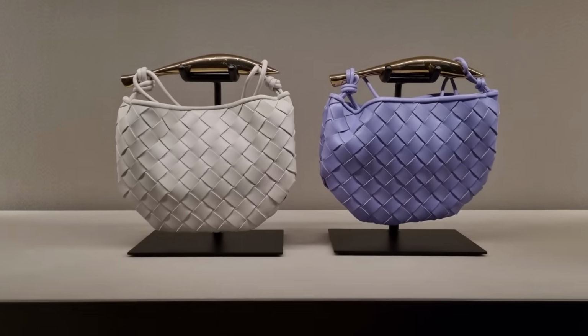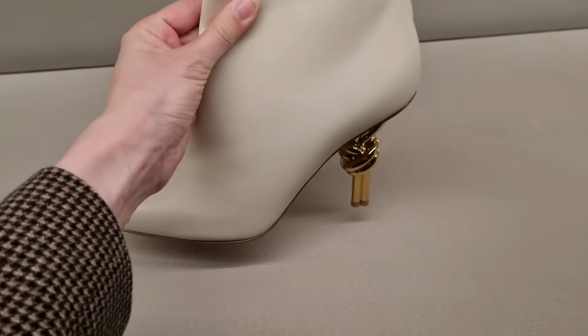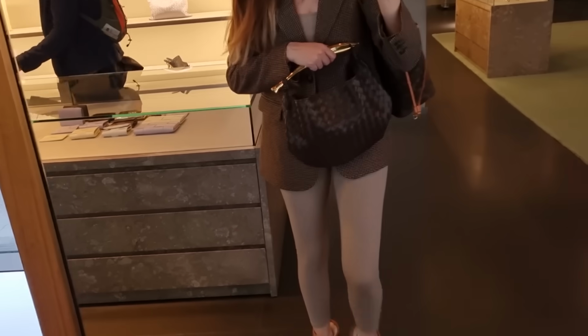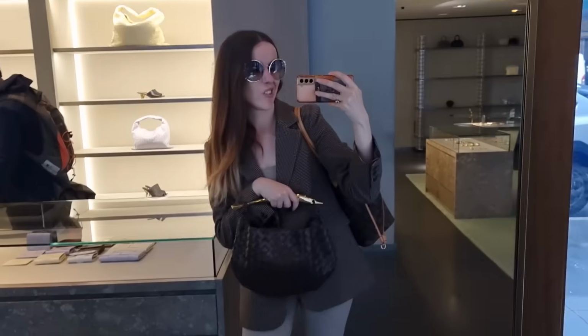And the little mini sardine. These shoes are super cool as well with a knot. They got this dark brown as well. It looks good with my outfit, but that's their number one selling color, by the way, but they don't have the dark green. The dark green sardine is nowhere to be found.